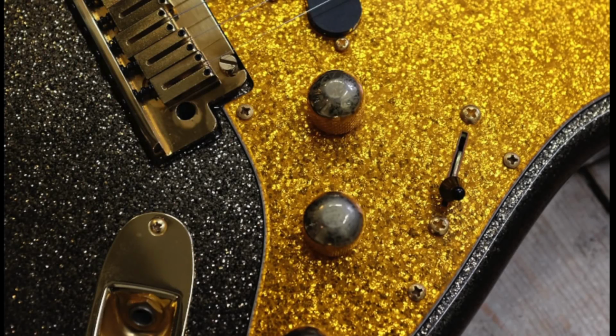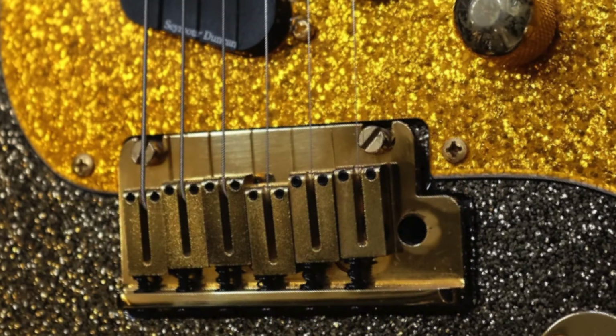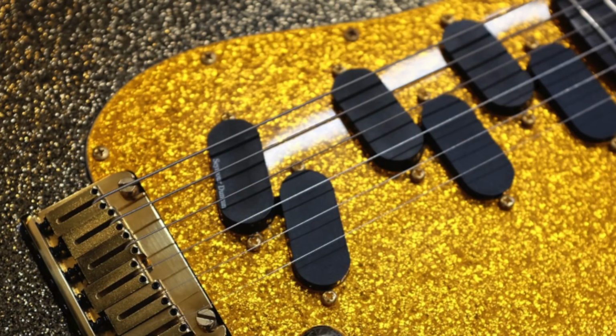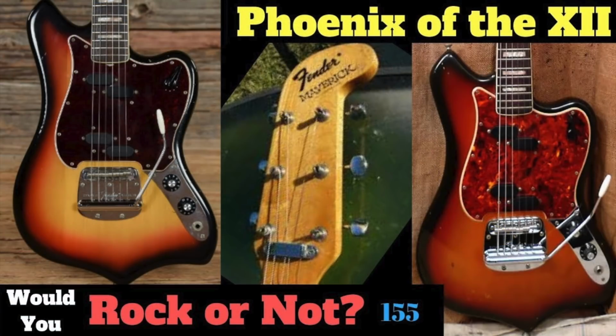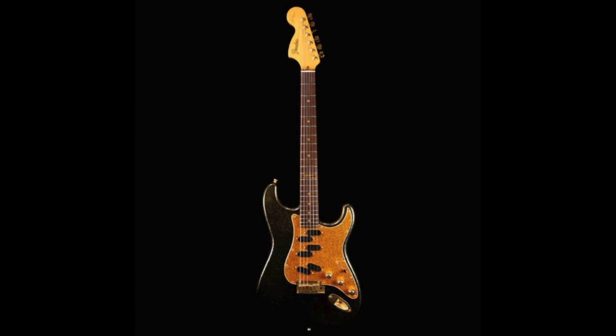Not enough, you say? You've got blinged out gold hardware, a free-floating Schaller brass tremolo unit, and take a look at those monstrous pickups. They're split, hum-canceling single coils that take you back to the vibes of a Fender Electric 12. They're goofy, but it's the mystique behind them that really draws me in.